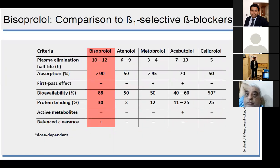The absorption percentage is more than 90% for bisoprolol, more than 95% for metoprolol. The first pass effect is not there for bisoprolol, whereas it is present for metoprolol. And bioavailability is at 88%, which is significantly better than the other two. The protein binding is also better than the other two.